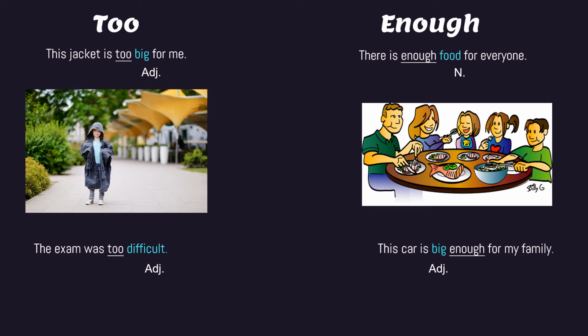This jacket is too big for me. Pay attention to too, and it is followed by the adjective big. This jacket is too big for me, which means that the jacket is very big. It is not suitable for the girl. The second example, the exam was too difficult. Also, we have too followed by an adjective, which is difficult. That means hard.